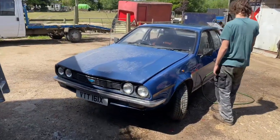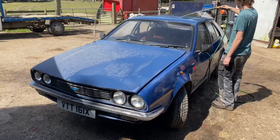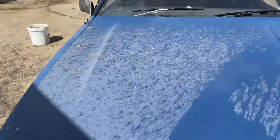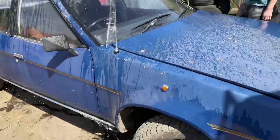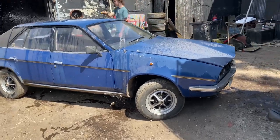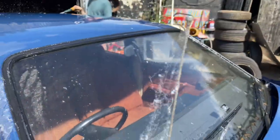Today's left in the barn for ages, now we're going to pull it out and take it for a spin. It's a 2 litre Princess 8L. Look at it on the MG Rostyles. Beautiful. Covered in cobwebs. Real cobwebs, not telly cobwebs. Made by a spider and everything.